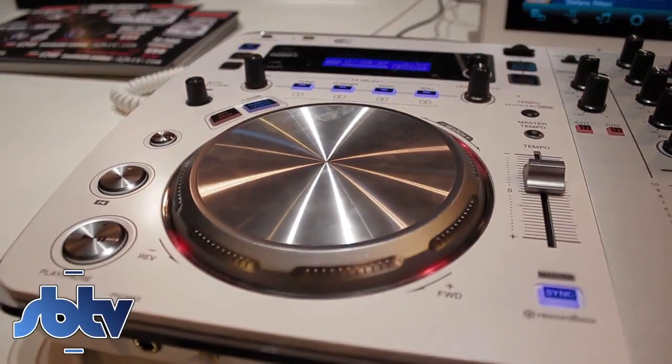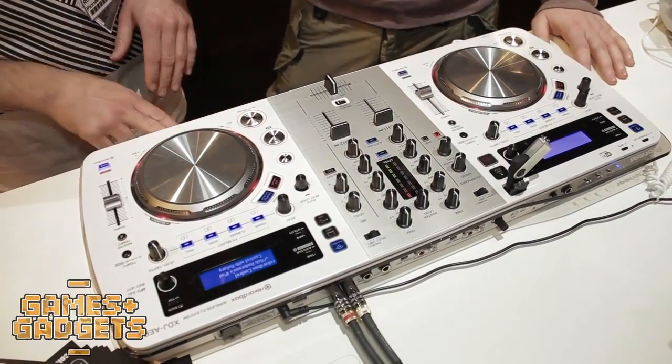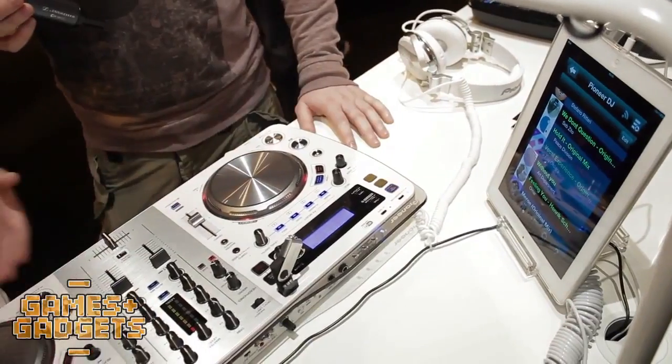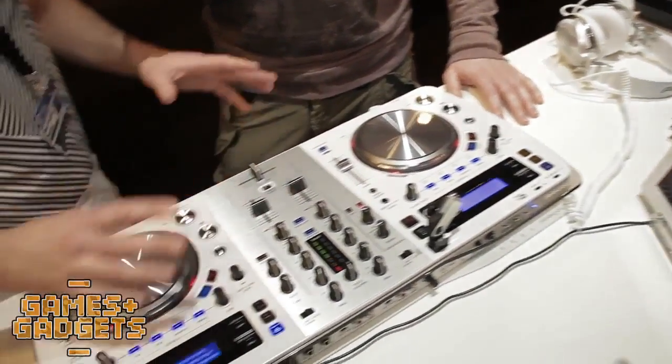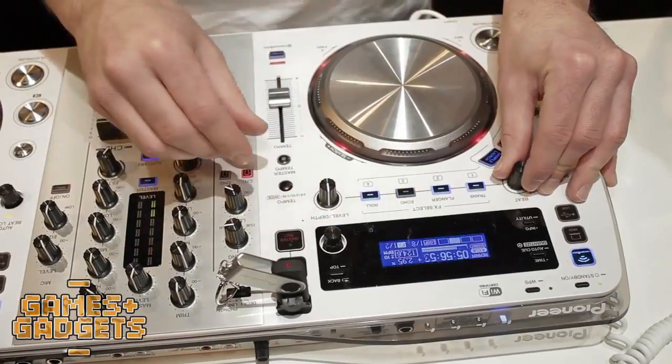The reason to go for this, in my opinion, the reason why I use this, is the fact that it's so stable. Even when this is playing, you can turn the iPad off and the music won't stop. So it's kind of got a fail-safe. Any other DJ system out there, if the laptop dies, the music dies. So that no matter what happens, it will still carry on playing? Exactly that, yeah. It's got a 10-minute buffer window.